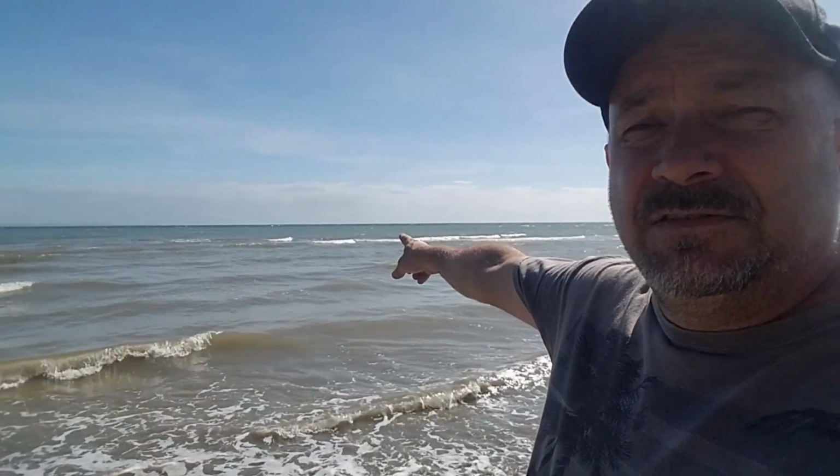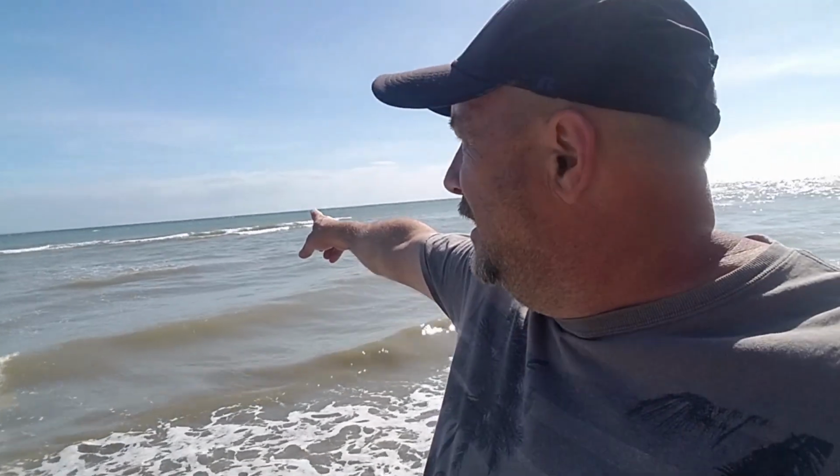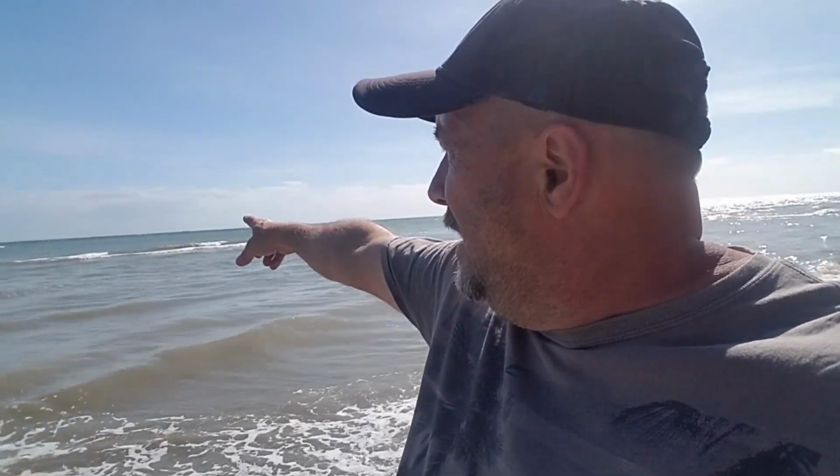You see them waves far out there, them white caps? Prior to Yolanda, in 2013, I guess, maybe November of 2013, I think that's when it was, where you see those white caps way out there, that was still dry sand beach. And then it went on out from there.